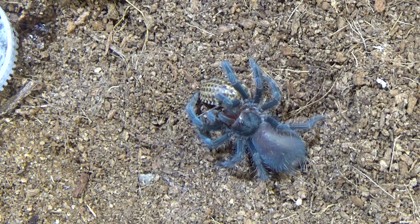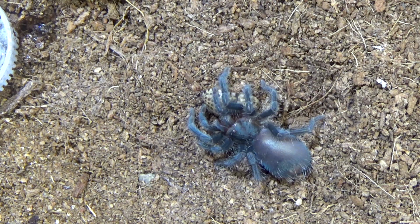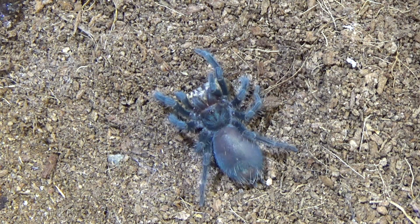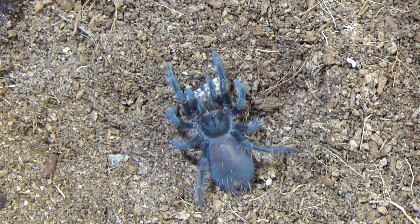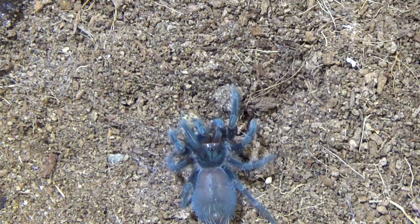This one is the last of my P. cancerides to molt. The other 3 have molted. Well, there it goes. It's trying to sink in its fangs. And these tend to have a little bit of a harder exoskeleton, so it's kind of tough for them to stick it into the back part of their exoskeleton. So they usually have a tendency to kind of flip them over and sink them in to the abdominal side, just like that. So I guess it was hungry.